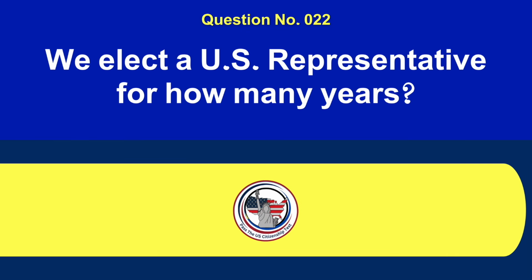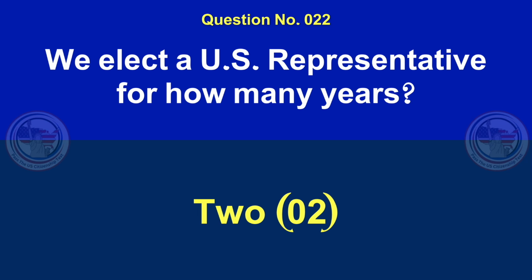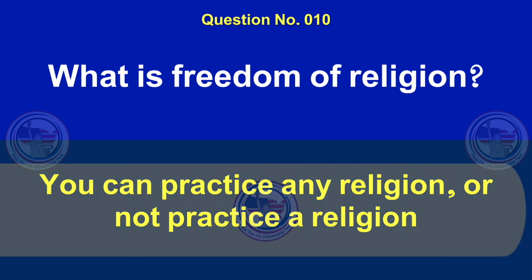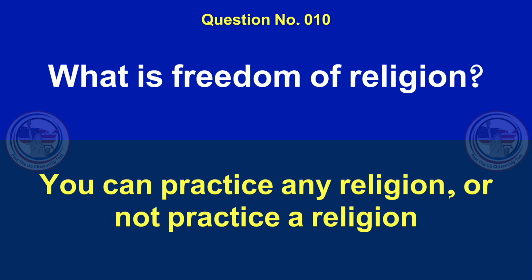We elect a U.S. representative for how many years? 2. What is freedom of religion? You can practice any religion or not practice a religion.